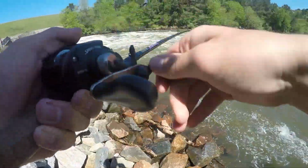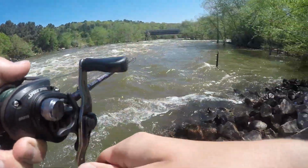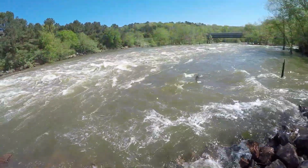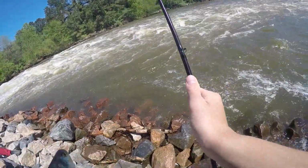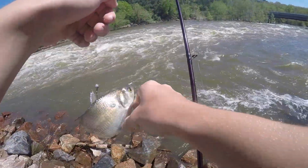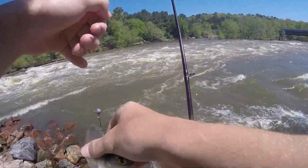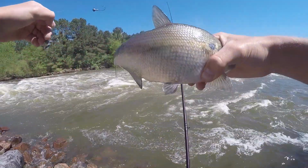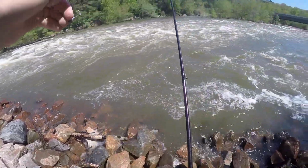There we go. Let's play him a little bit. Let's try to land this fish, because the other two have gotten off. Oh, he's not as big as the other ones. Oh, he's freaking out now. There we go. Bottom hook. This is a gizzard. They're all gizzard shad, but this is the average size. The other ones we're catching are really big. There we go.